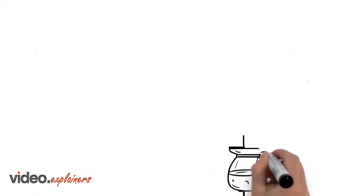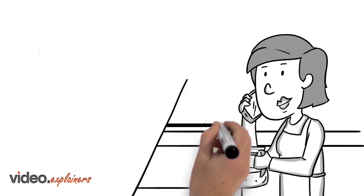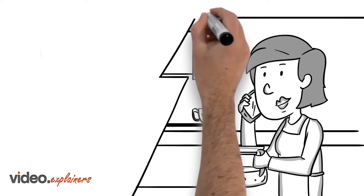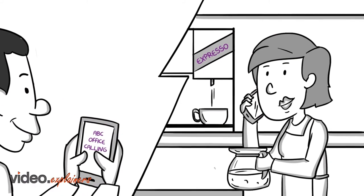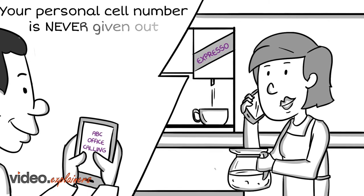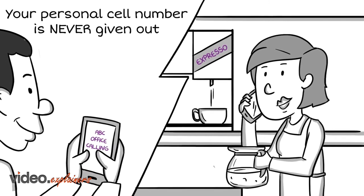The unified communications functionality also ensures that when you call your customer or coworker from your cell phone, it will appear to them that the call is coming from your office number so that your personal cell number never shows to anyone for improved security and privacy.